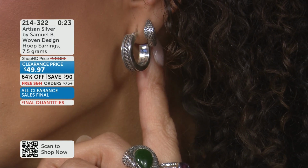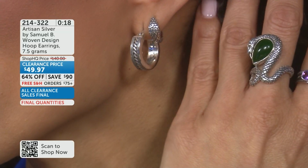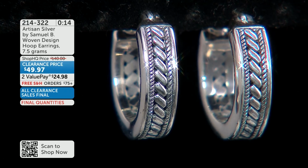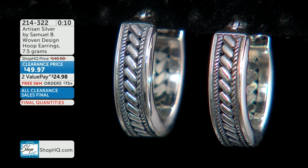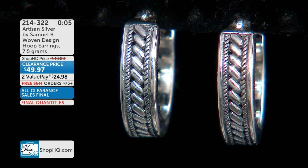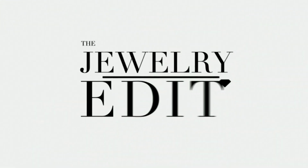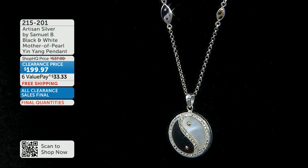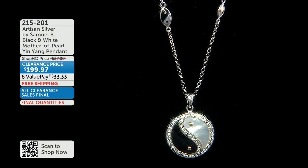You know the one where they have a lot of rope texture in their silver, but you would never be able to do anything at that shop for under $50. Take advantage of the clearance pricing. We don't even have 100 of these hoops. Forever, forever, they're never coming back. It's 214-322, and we're at clearance price, 64% off, at $49.97. That was 214-322.